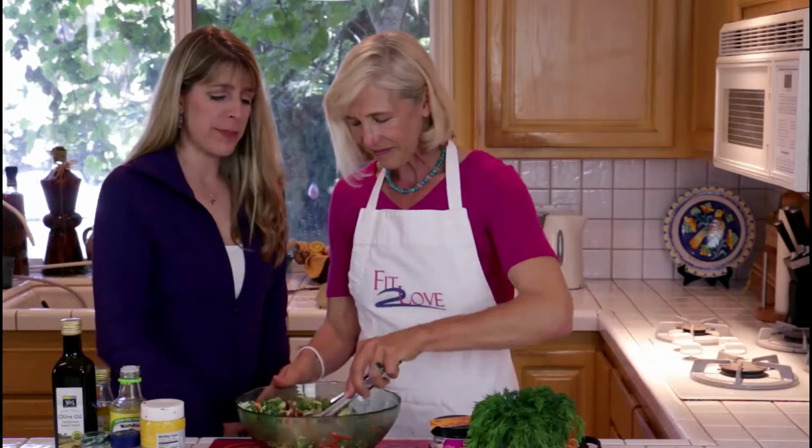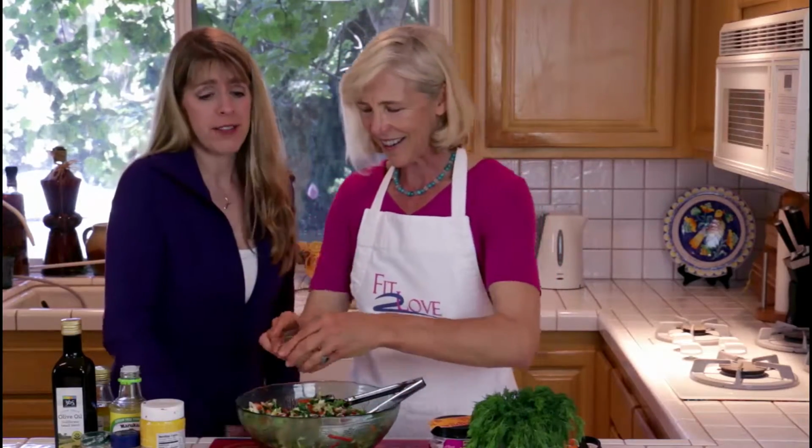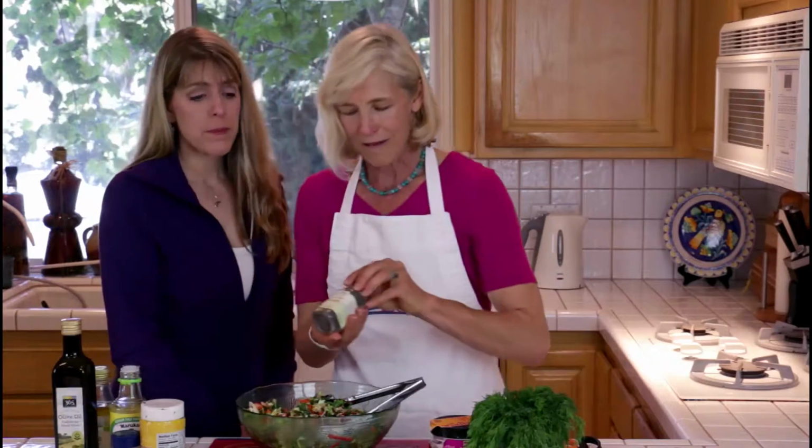Since I'm gluten-free paleo, I'm not using croutons. I like that crunchiness in the salad, exactly. And raw sunflower seeds are a great way to get that. So if I didn't, I could put in some poppy seeds.